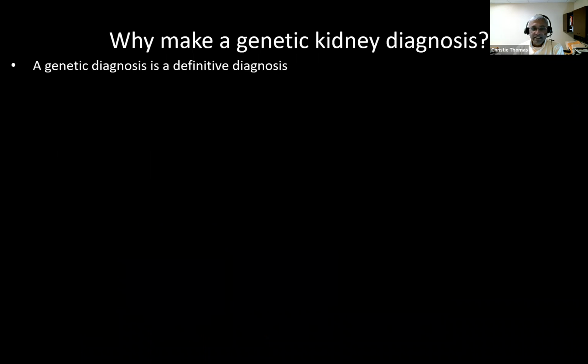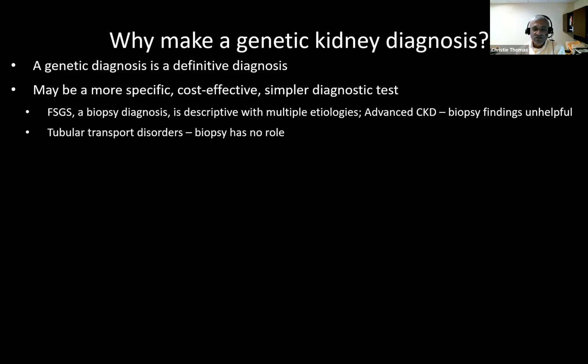So why make a genetic diagnosis of kidney disease? Well, a genetic diagnosis is a definitive diagnosis. Secondly, it may be more specific, cost-effective, and simpler. For a condition like FSGS, it's simply a biopsy diagnosis. It's descriptive with multiple etiologies, including some genetic causes. So a biopsy is not going to help you get to the bottom of the problem.